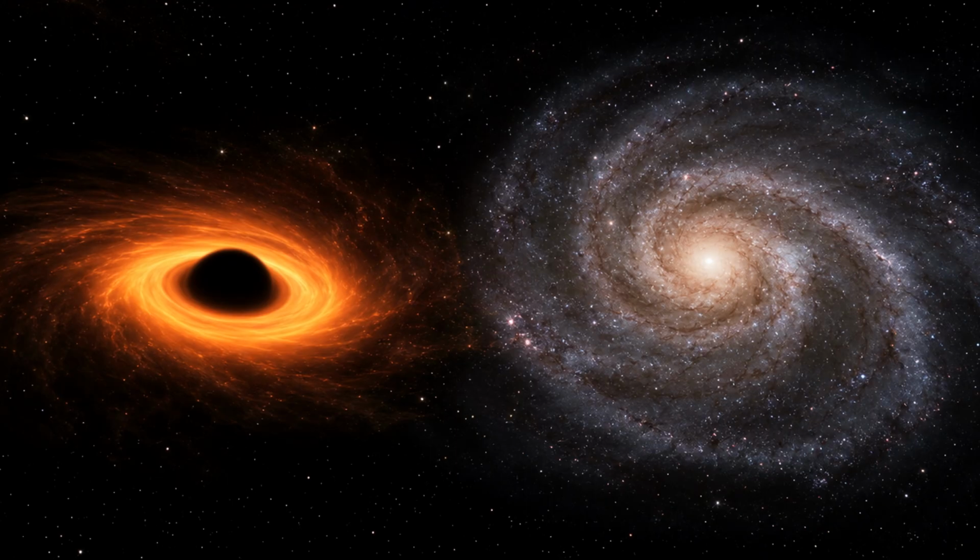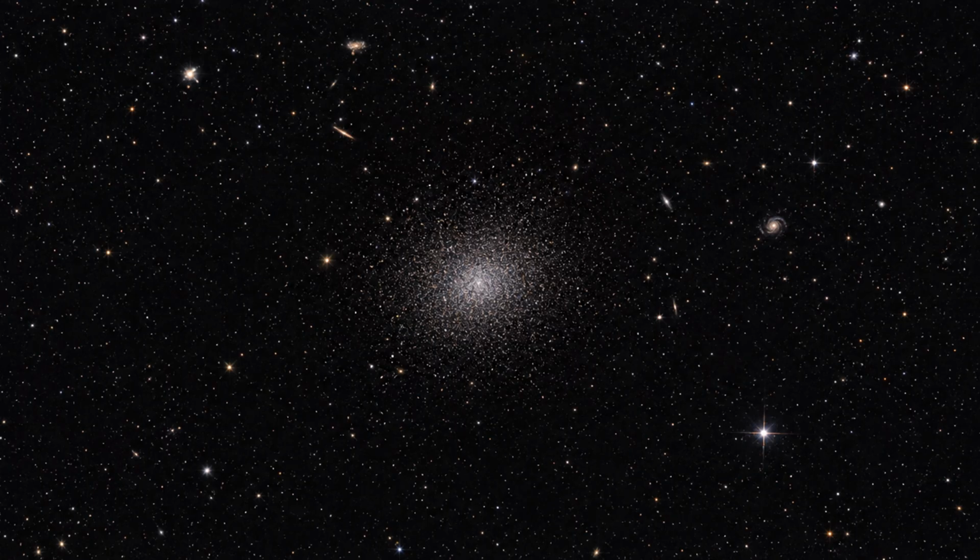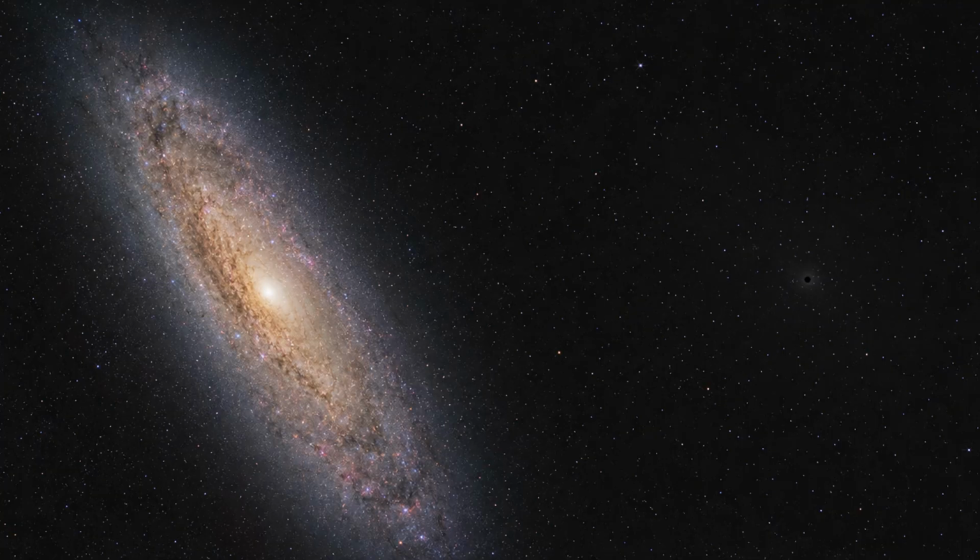66 billion suns isn't just heavy for a black hole. It rivals an entire galaxy. That single point outweighs all the stars in some small galaxies combined. And it's in the same league as every star in our own Milky Way, added together. A whole galaxy's worth of mass, collapsed into one dark point you could never even see.